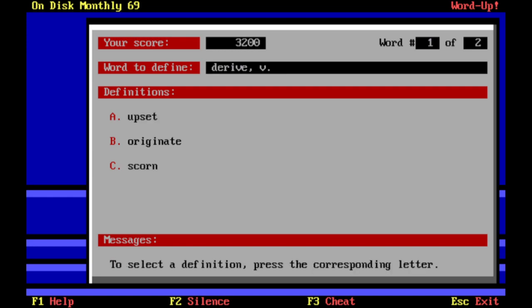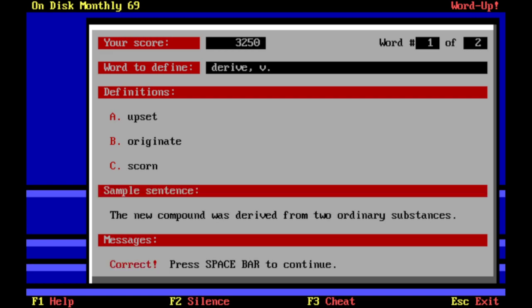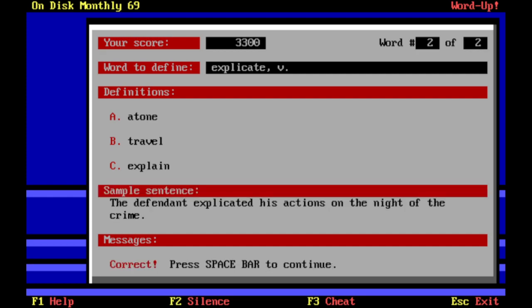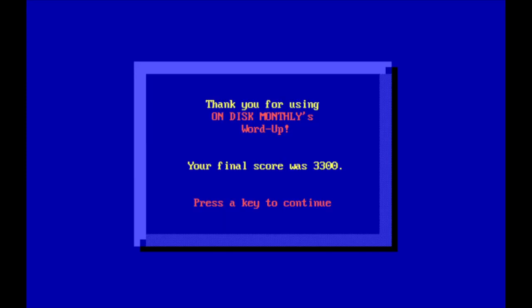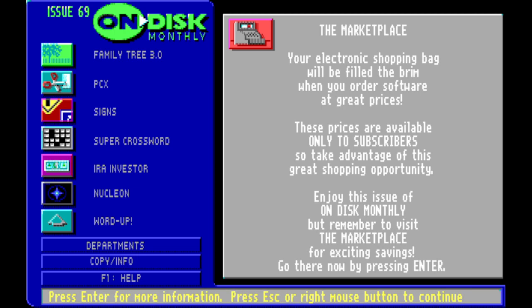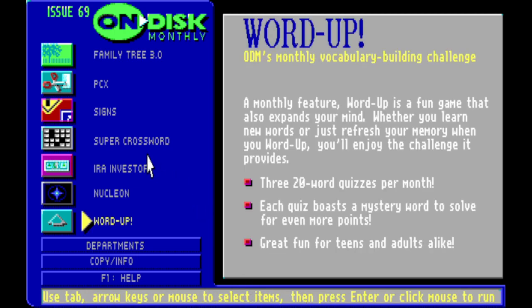We only missed two together. Originate. And explicate. I don't know. Believe we said it. We set a tone. I want to say explained. Cool. I don't believe this was a better combined performance, but to be fair, I think we exceeded 4,000 individually. Ooh, excellent. We did very well with that one. Yes, we did.